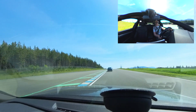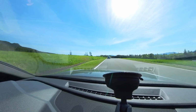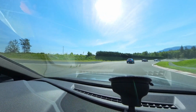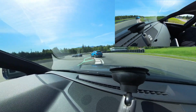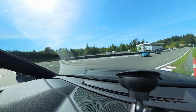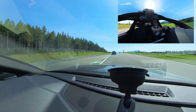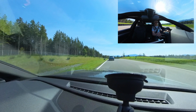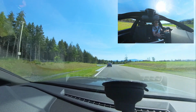Okay, now we know the circuit. Now we're going to go for it. Braking signs on the left, they are for reference, the numbers mean absolutely nothing, but as we're going faster, we are going to need to adjust that reference point.